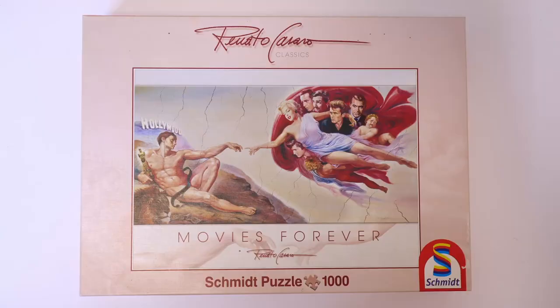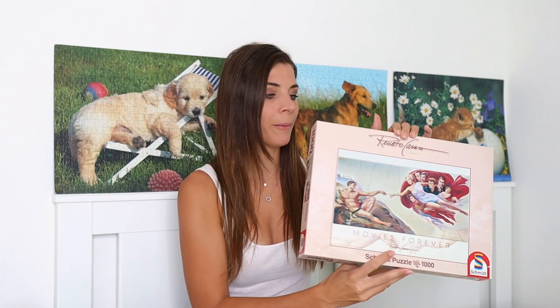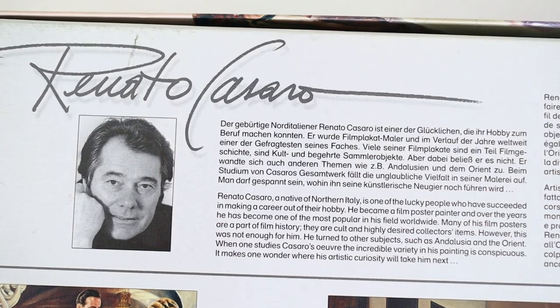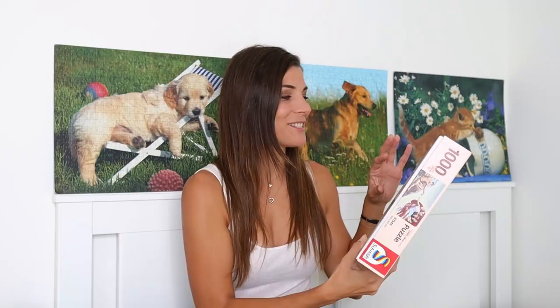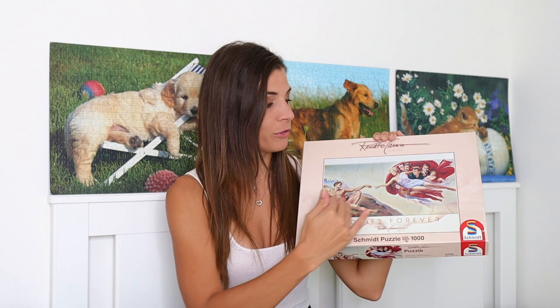It's a 1,000-piece puzzle from Schmidt, and the title is Movies Forever. It goes under the Renato Casaro Classics Collection, and there's quite a lot more of them. And there's a little section that tells you about Renato Casaro. It's really nice when you get to learn a little bit about the people that created art that was made into a puzzle. As you can see, this is a recreation of Michelangelo's Creation of Adam, but instead of the original picture, he used movie stars.